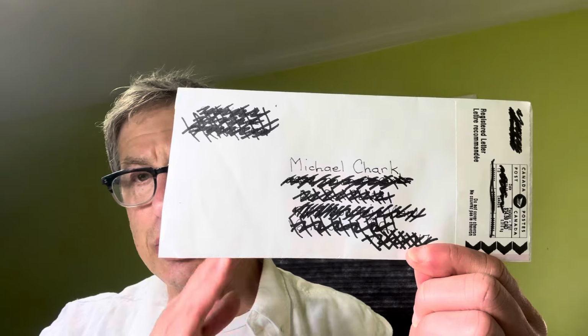Before we get into what was inside this envelope, I want to give a quick congratulations to the Florida Panthers on their second consecutive Stanley Cup victory. I was rooting for Edmonton, but well-earned victory, deserving champions.